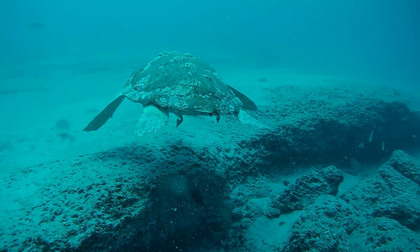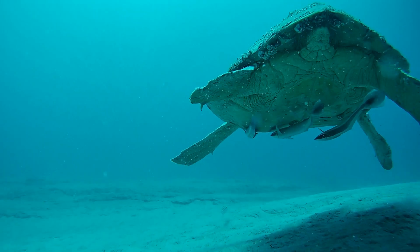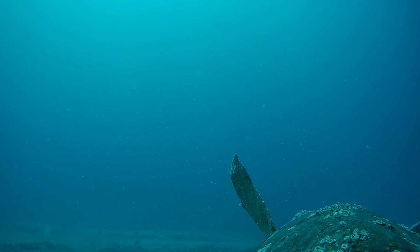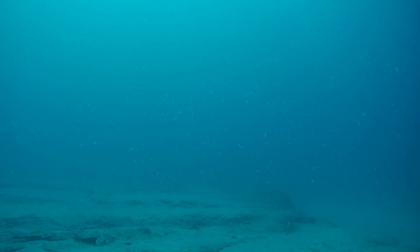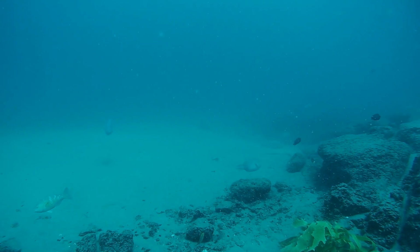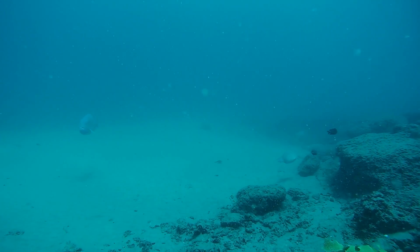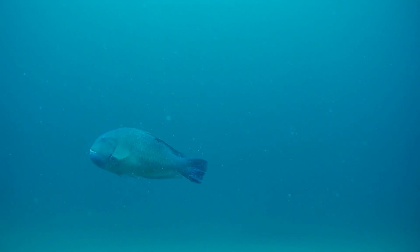Then I found this dude riding the East Coast Current and I tried to see if he was a male or female, but I have no idea what I'm looking at here. Now for everyone that calls a bluey a parrot, I have news for you. That's a parrot and that's a bluey. And not just any bluey, by far the biggest bluey we've seen all day and perhaps the biggest I've ever seen on camera.